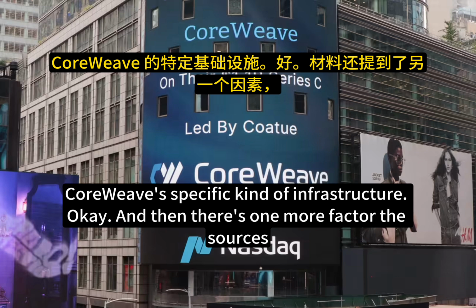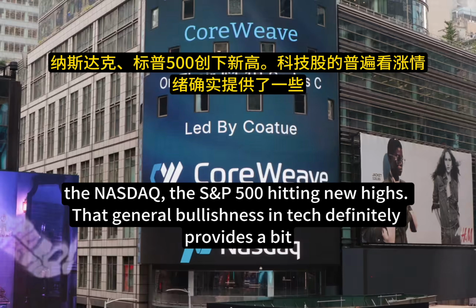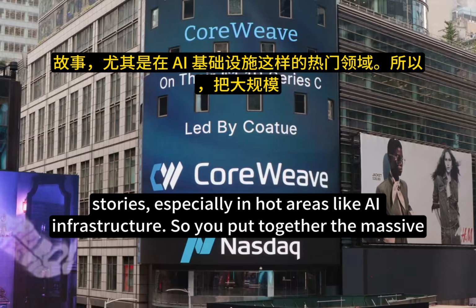Okay. And then there's one more factor the sources touch on, the general market. Right, just the broader environment. The NASDAQ, the S&P 500 hitting new highs. That general bullishness in tech definitely provides a bit of a tailwind. When the tide is rising, investors tend to look more favorably on these high-growth tech stories, especially in hot areas like AI infrastructure.